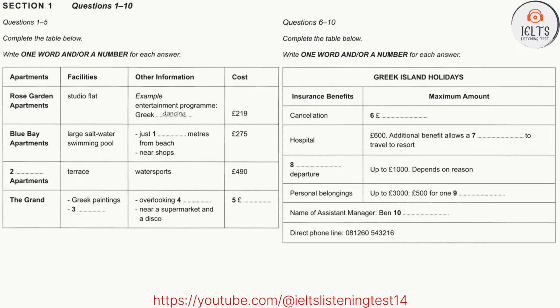Now, if you go to hospital, we allow £600. Yes, mine's similar. And we also allow a relative to travel to your holiday resort. My policy just says their representative will help you. You can see there's another difference there. And what happens if you don't get on the plane? Nothing, as far as I can see on this form. Don't you have missed departure? No, I'll just jot that down.